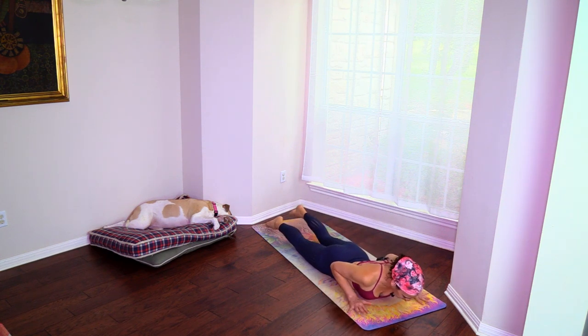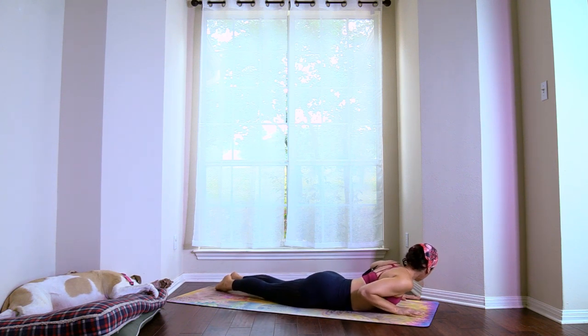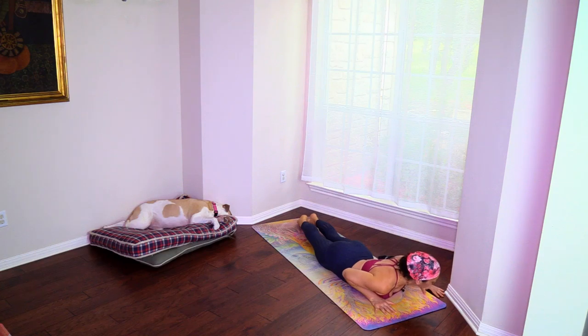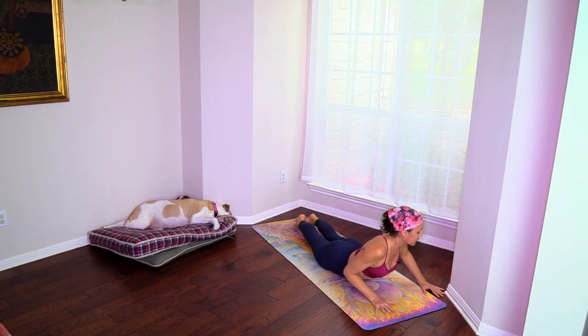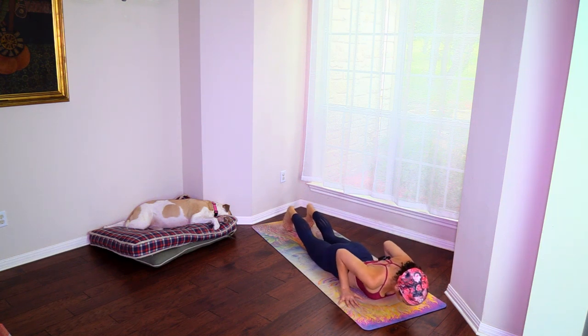Back to center, let's walk over, feet to the left, toes down, hands to the left, elbows in, so don't flare them out. And lift and lengthen, find length even though we're curving here. You can be very low here. All right, back to center.